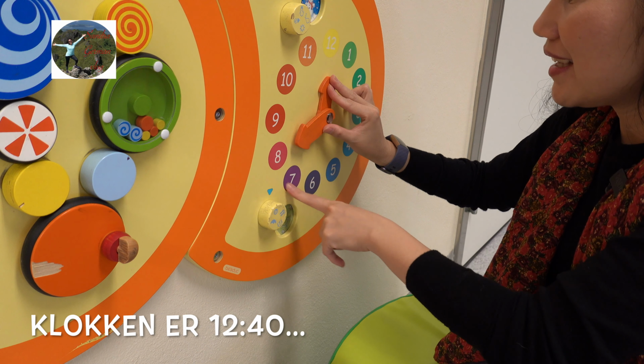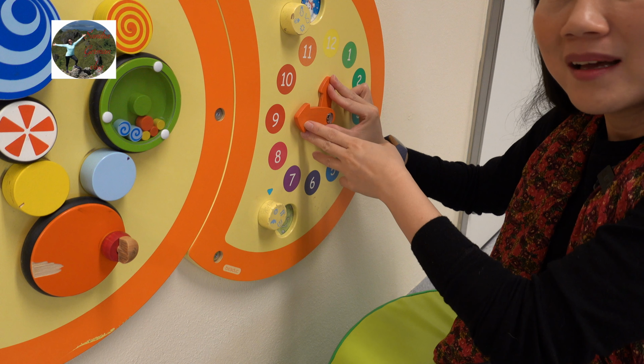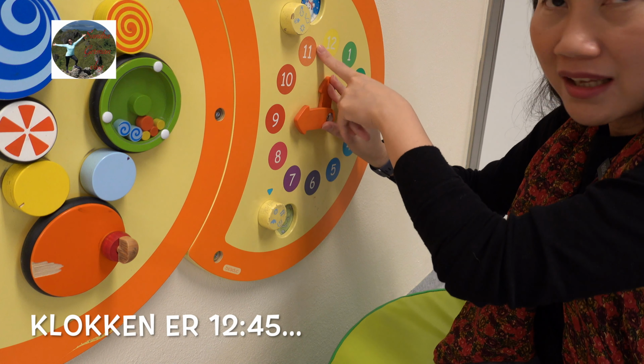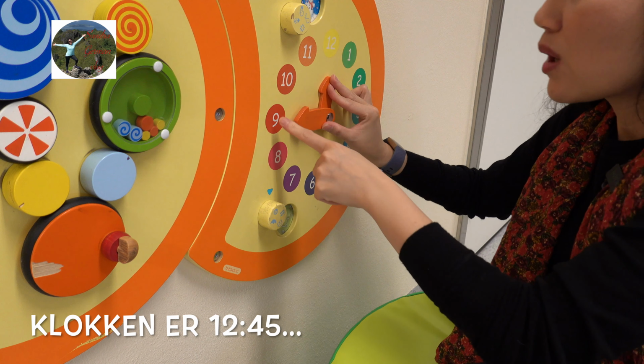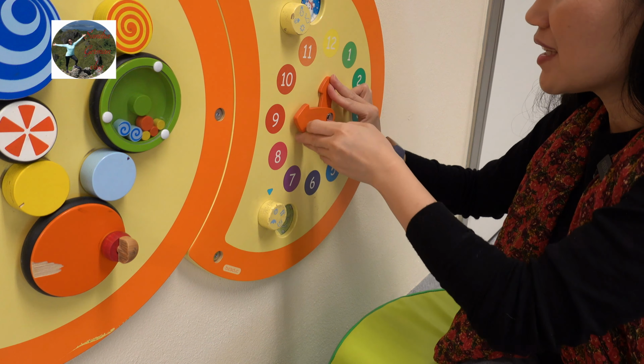Pointed on 8, ti over halv ett. Pointed on 9, it should be read in this direction: kvart på ett. Pointed on 10, ti på ett. Pointed on 11, fem på ett. Pointed on this one, it will be ett. Okay, I hope you get it.